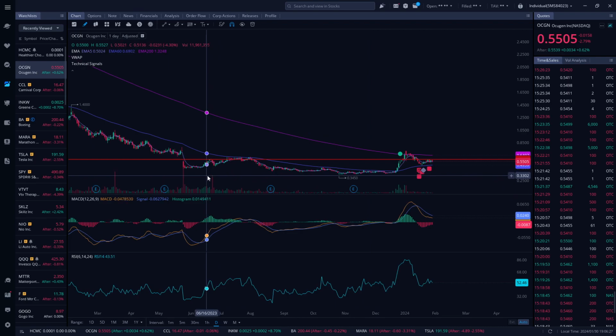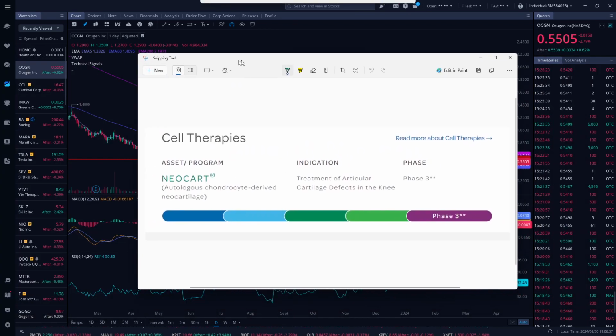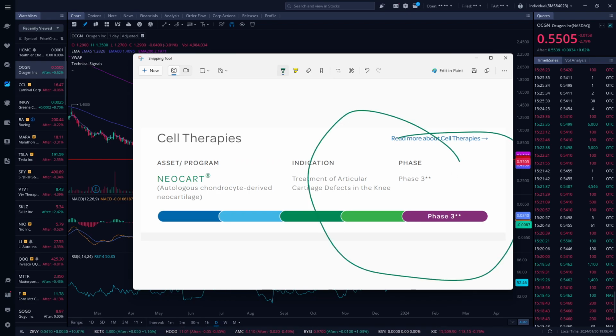People who went in at 34 cents, kudos to you guys, you knew what was happening, but it is a stage that we have to keep an eye on with this one. Very critical, folks, very critical to keep an eye on this phase 3, because it is coming in early March, in the first week, and it's going to break some groundbreaking news and help us move the stock price way up high.